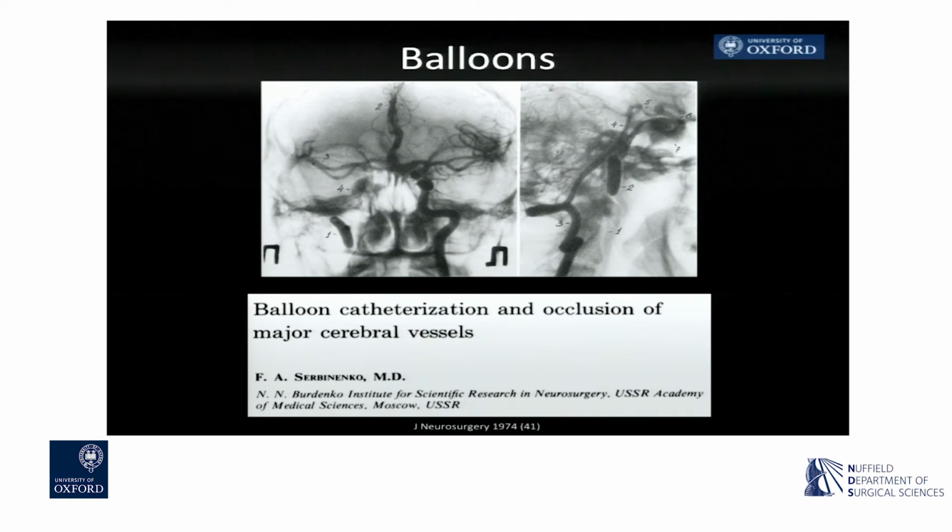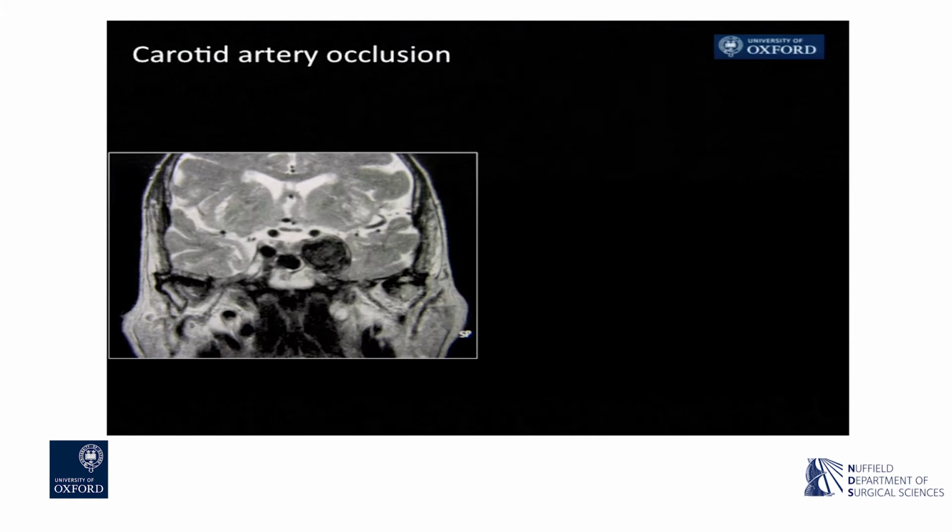Now, there were some other attempts, but the first real attempt to address this problem was by a Russian, Fedor Serbinenko, working in Moscow in the 1970s, who introduced balloons, or detachable balloons, which could be placed in the artery adjacent to the aneurysm, seal the artery, very much in the same way as neurosurgery was doing proximal ligation of the internal or external carotid artery in order to cure cavernous aneurysms. And you can see what this illustration shows. Here's a balloon, here's the cavernous aneurysm, and having the benefit of controlled angiography to demonstrate collateral flow from the circle of Willis, he was able to cure cavernous aneurysms by occluding the artery, and that was an effective treatment for aneurysms that occurred below the level of the circle of Willis, so you could rely on the collaterals.